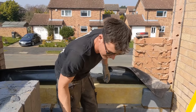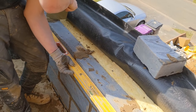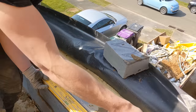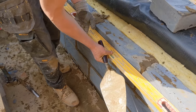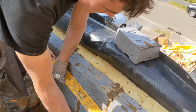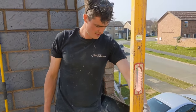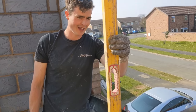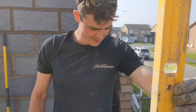I get some laying done. This is acting as my line now. So I'm going from that point there, which I know is plumb, and from this point here, which I know is plumb. Give it a little tap. It's wanting to come out because of the insulation, you see. Check that out. That's not bad. See that? Plumb.